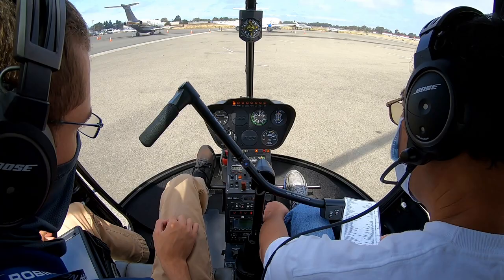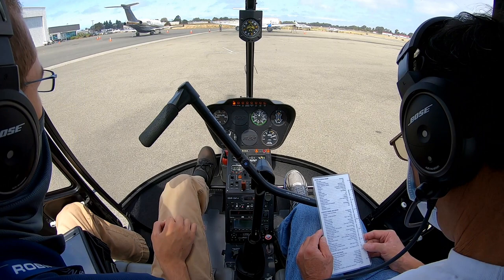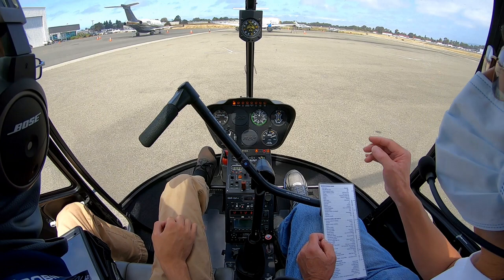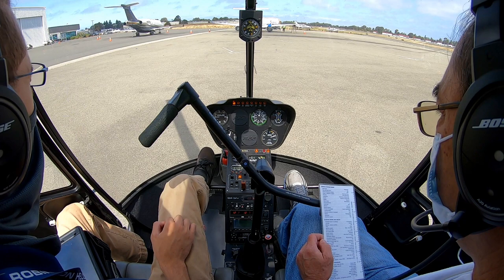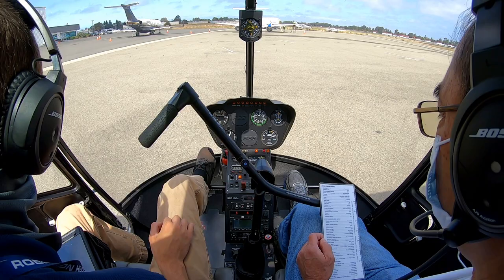ATIS information India is about to be current. Wind 270 at 9, altimeter 29.95. Make straight in for runway 28 left. Do you have the airfield in sight? Yeah, 4524 November, roger. Straight in for 28 left. Hayward Tower, Citation 862 Golf Sierra, holding short of runway 28 left, ready for IFR release. Citation 862 Golf Sierra, Hayward Tower, roger, hold for release. Holding, 2 Golf Sierra. 24 November, for possible IFR release, change to runway 28 right, runway 28 right, clear to land. Roger, 24 November, switch 28 right, clear to land.